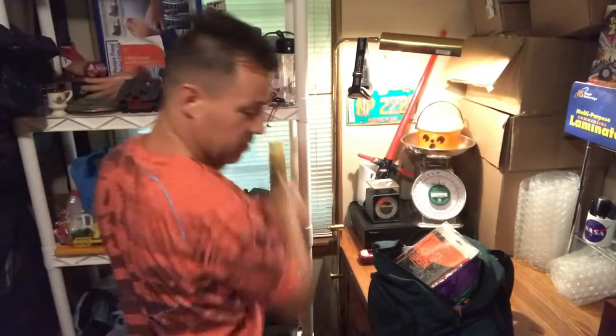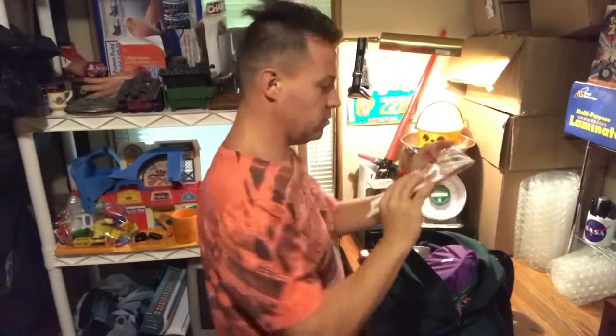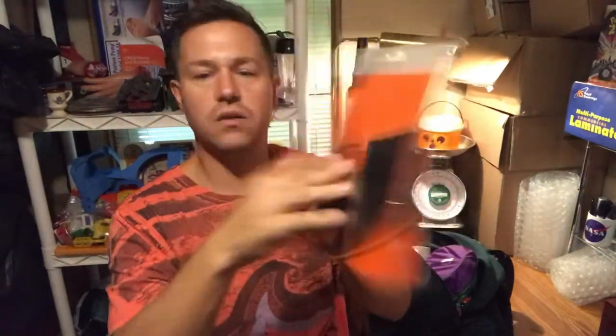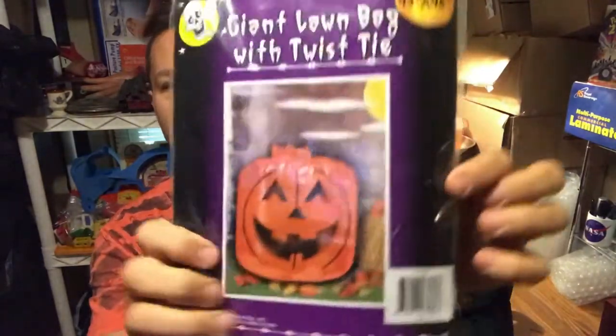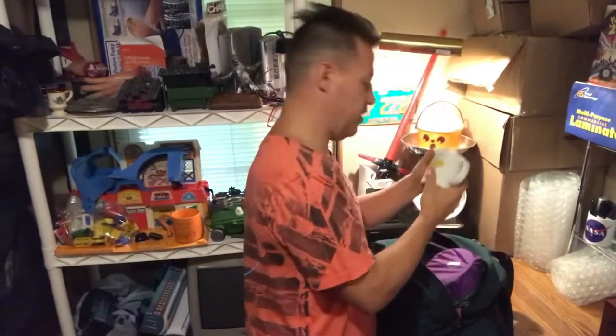Alright, back to the bag. Second thing I found. Oh, everybody loves these. I mean, this weighs nothing. We'll fill it with leaves, put it in the front yard. It'll be a nice, big, huge pumpkin. Cool. Oh, yeah, you'll love this one.